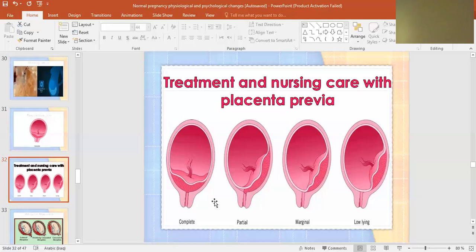Treatment: admission to the hospital, bed rest until 38 weeks, sedation, blood transfusion, maybe induced labor by artificial rupture of membranes. Partial and total placenta previa may lead to cesarean section. Most placental problems lead to cesarean section.